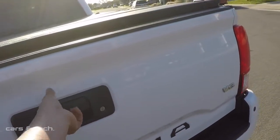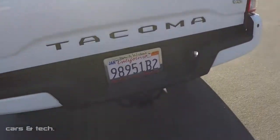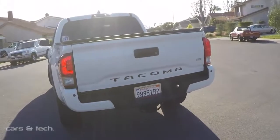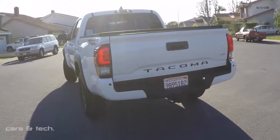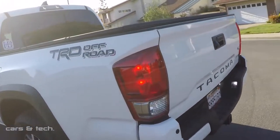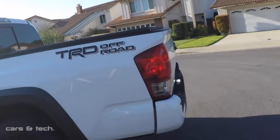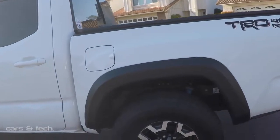Now if I open the tailgate, it's going to have a soft opening, which means that the tailgate won't just slam down. There will be some type of shock suspension that makes it really soft as it's lying down. I don't know what that name is. TRD Off Road label, and also the gas cap, which lies right over there.